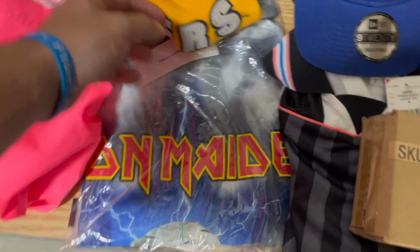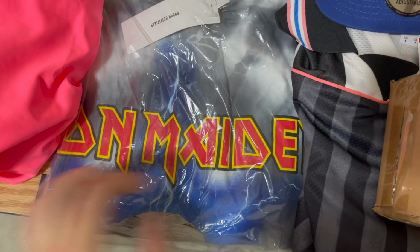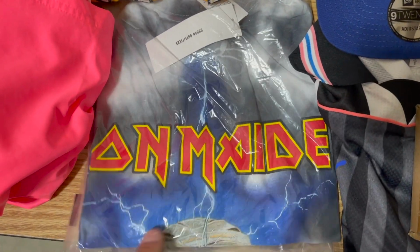We've got this Iron Maiden shirt. This was a bread and butter call out. Shout out, I believe, Cole Carpenter. I think he called these out. These were like $5 or $6 from Urban Outfitters and sold this for $25.